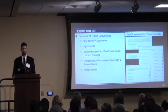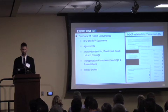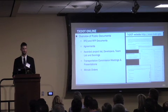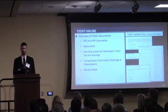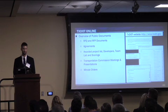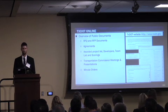Once we get to shortlisting during the RFQ stage of the procurement, the presentation that was presented at the commission meeting as well as the shortlist is also going to be on the project webpage. During the RFP stage, when final selection has been approved by the commission, the presentation as well as team summaries will be posted on the project pages as well.